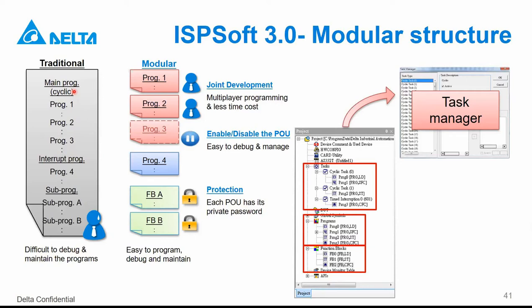But here in ISP soft, we have a task manager, okay? And inside the task manager, you can define the execution time of the program.